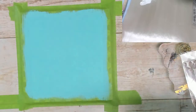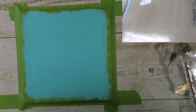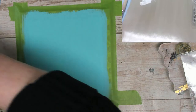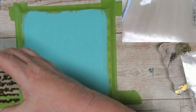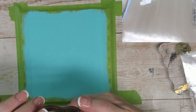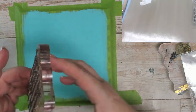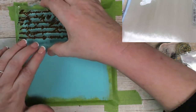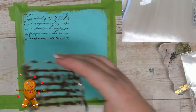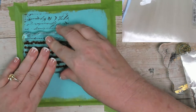I think I've got my other one. Hang on. There we go. So I've got my script stamp on a block. Now, this one is not quite legible, and chances are that if I put it upside down, somebody will notice. I will. I know that. So I'm going to stamp. It is upside down. Of course it is. There we go. I don't think it's that big a deal, to be honest.